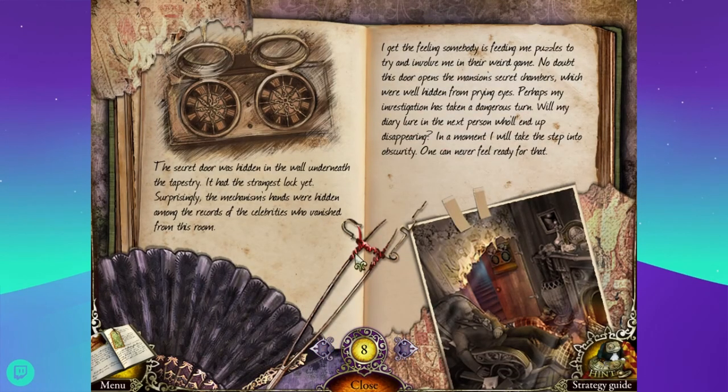Okay. The secret door was hidden in the wall underneath the tapestry. It had the strangest lock yet. Surprisingly, the mechanism's hands were hidden among the records of celebrities who vanished from this room. That is, in fact, very suspicious. I get the feeling somebody is feeding me puzzles to try and involve me in their weird game. No doubt this door opens the mansion's secret chambers, which were well hidden from prying eyes. Perhaps my investigation has taken a dangerous turn.